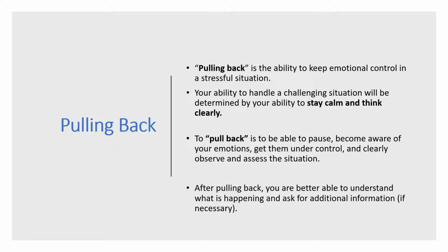Let's now go to pulling back. Pulling back is the ability to keep emotional control in a stressful situation. Your ability to handle a challenging situation will be determined by your ability to stay calm and think clearly.